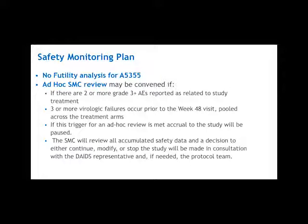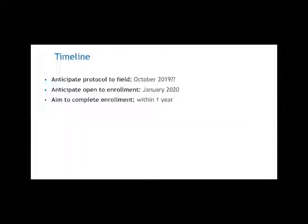We have no futility analysis here. We will have ad hoc safety review, of course, if any worry arises that we have too many adverse events or virologic failure or any reason to stop it, like any standard study. So I hope, unless there are some issues right now, that the protocol is ready to go. There are some intellectual property issues with the company that we are about to hopefully solve, maybe. So if everything goes well, we should have a very similar timeline as the letermovir study, so that the two studies might hit the floor together.